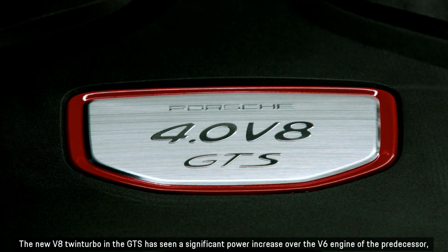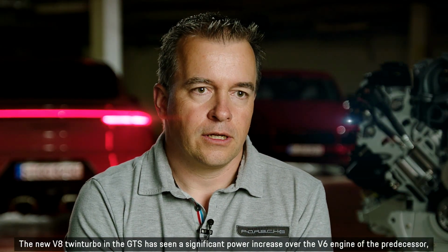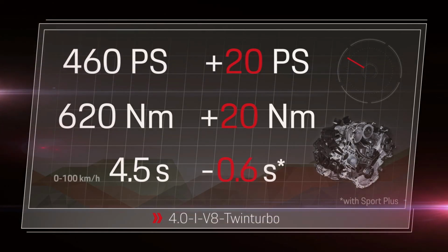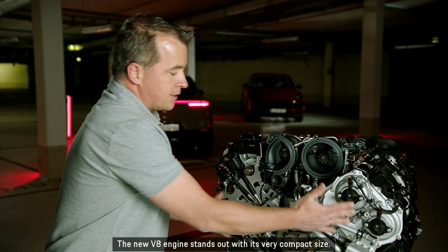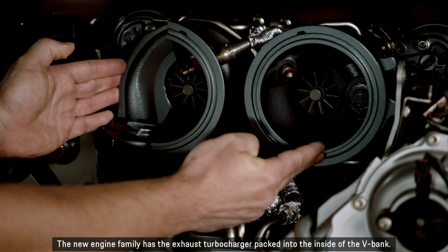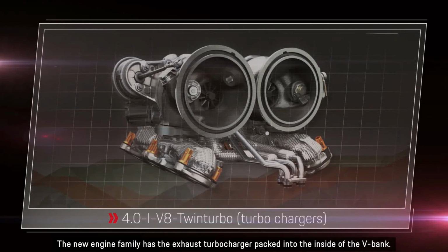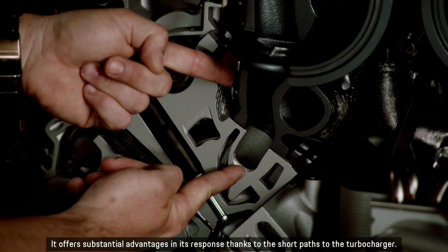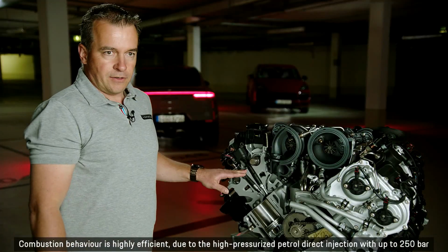The new V8 twin-turbo in the GTS has seen a significant power increase over the V6 engine of the predecessor, which also results in corresponding improvements to the performance ratings. The new V8 engine stands out with its very compact size. The new engine family has the exhaust turbocharger packed into the inside of the V-bag. It offers substantial advantages in its response, thanks to the short paths to the turbocharger.